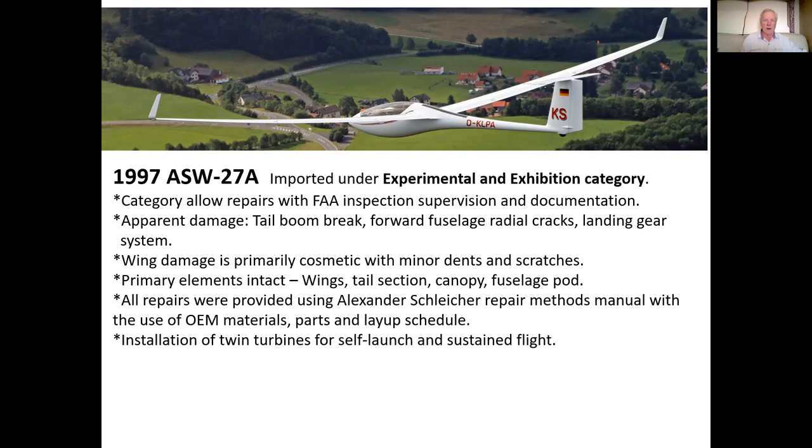So all the repairs were done using the Alexander Schleicher repair methods manual, with the use of the OEM, original equipment manufacturer's, materials, parts and layup schedule.